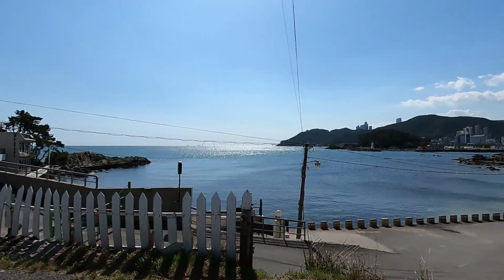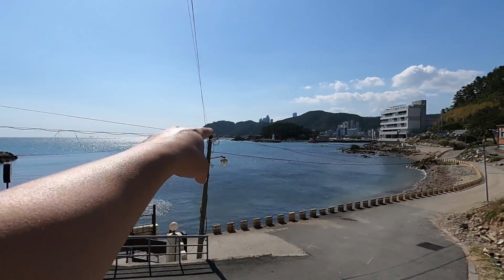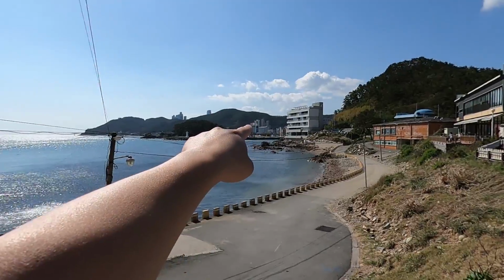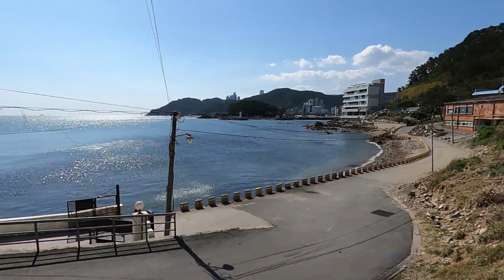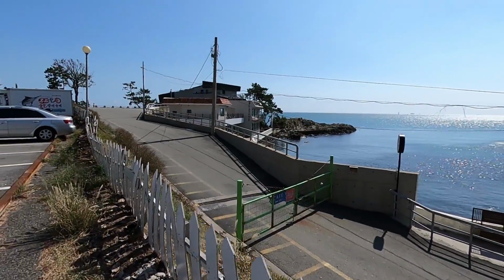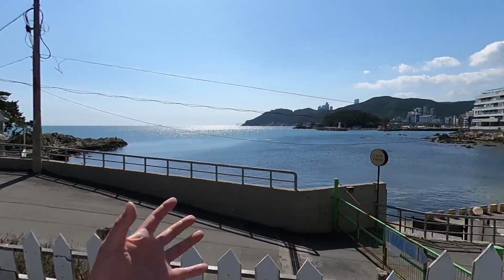So throughout the coastline, there are a lot of mulhoe restaurants. It's really close from the Songjang beach. You can actually see the beach right there. Drop by this place for one of the best tasting mulhoe. This is my personal favorite. You can't really taste it from elsewhere either.